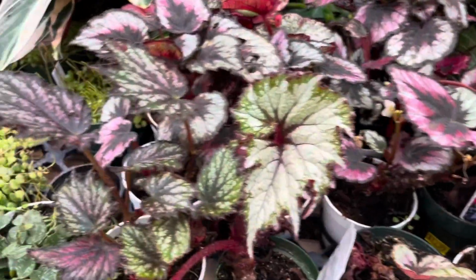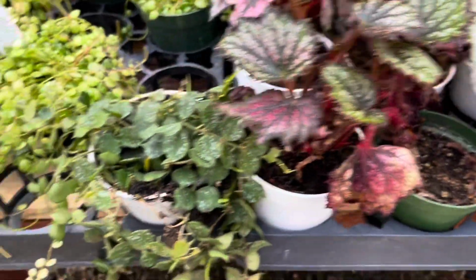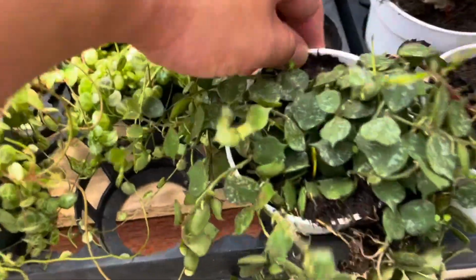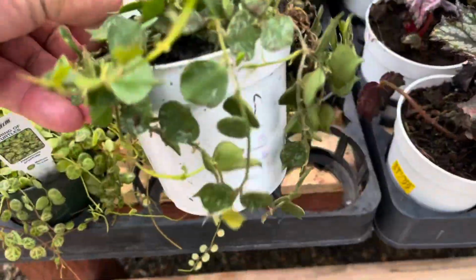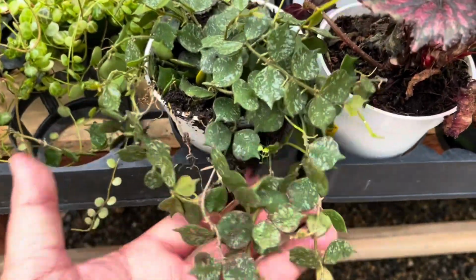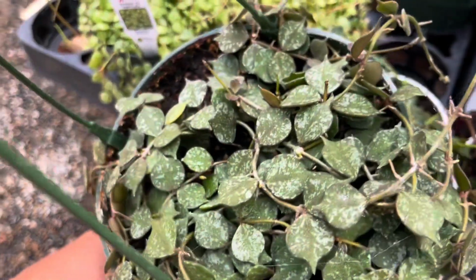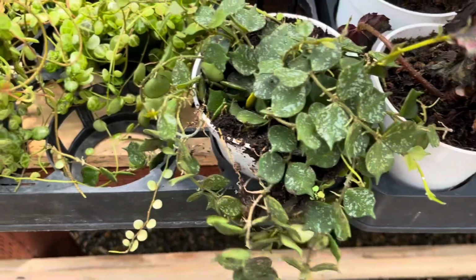Some begonias. These are $12.99. And, oh, look. This Hoya curtisii is nice and green. This is what they look like when they're not sun-stressed. And this is what they look like sun-stressed.